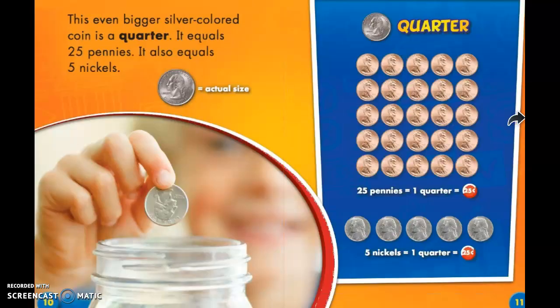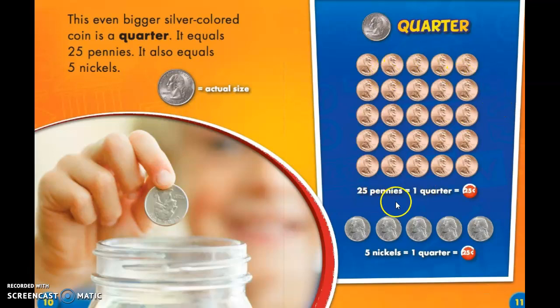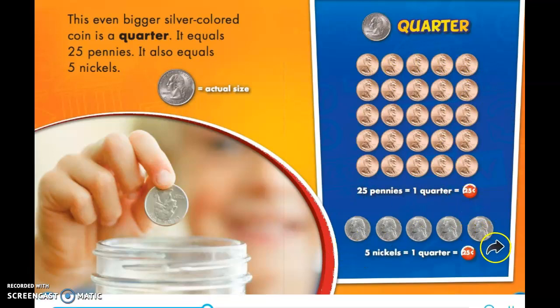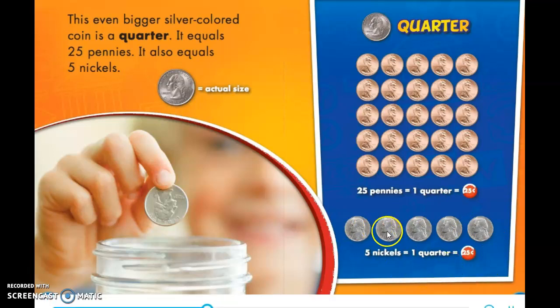Now on to the quarter. This even bigger silver-colored coin is a quarter. It equals 25 pennies. It also equals 5 nickels. Here we go, we can count the pennies, and 25 pennies equals 1 quarter, which is 25 cents. And 5 nickels are going to equal 1 quarter, 25 cents. And we can skip count. 5, 10, 15, 20, 25.